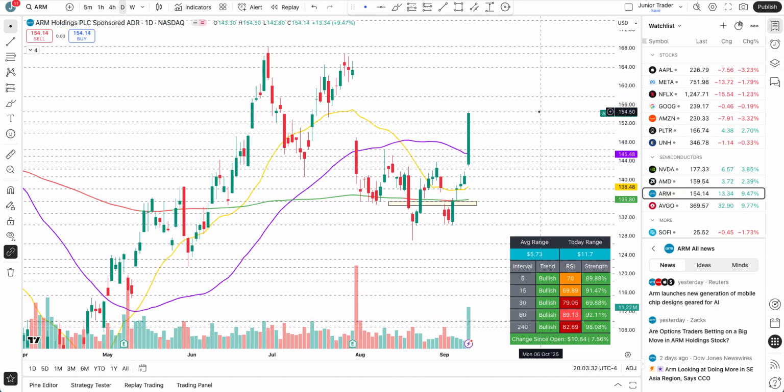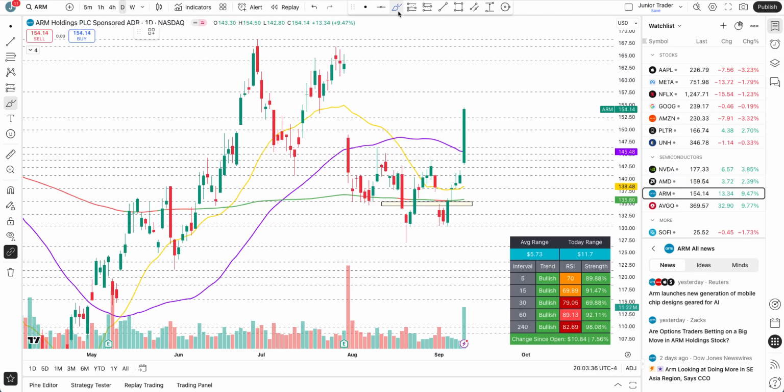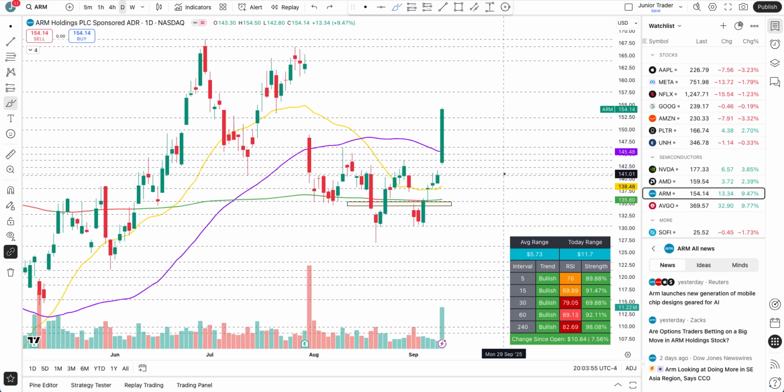So, what's going on with ARM here? Structure is just bullish, also a very big strong candle over here. Technically, structure turned bullish right up above 135 and 27 cents. Again, I talk on my Patreon. This is also a regular coverage, and members already knew about the play becoming bullish above 135.